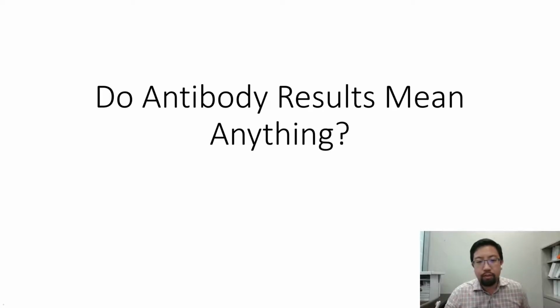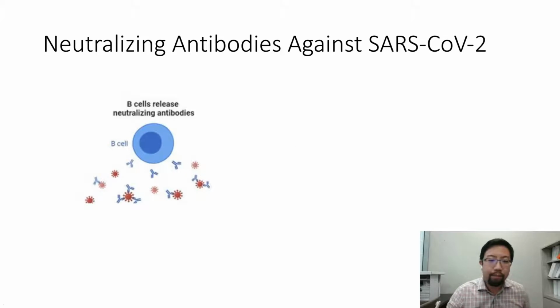So our next question was, do antibody results mean anything? And this was a huge question at the time, because what do these serology tests mean? So we partnered with some scientists at the Scripps Research Institute, who had some experience with neutralizing antibody assays. And so what are neutralizing antibodies? Neutralizing antibodies are antibodies released from your B cells, and their job is to neutralize an antigen.